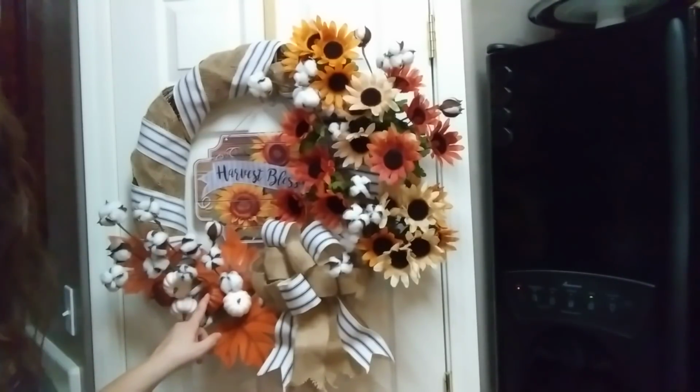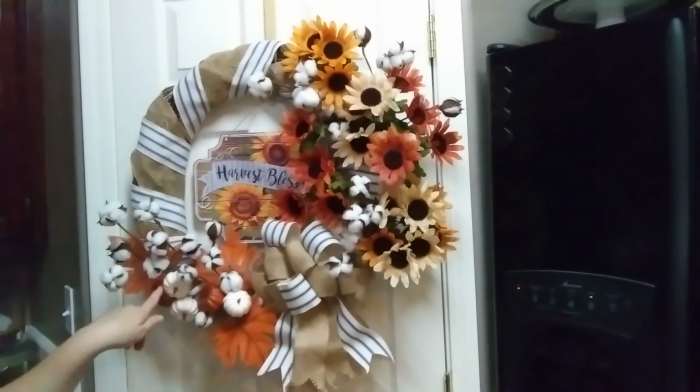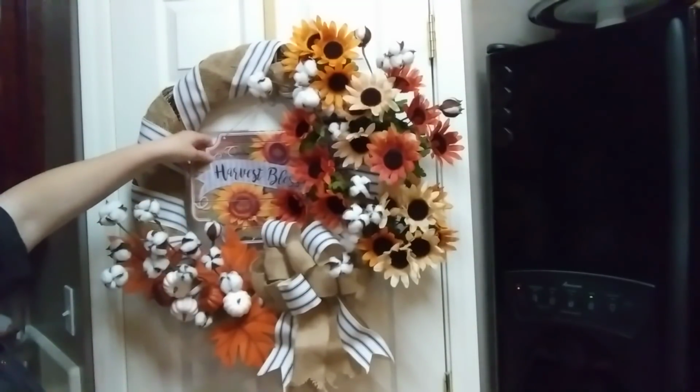But then I also put some of those little pumpkin picks. So I think I have $1.66 worth of it. So almost 2 packages on here. So I have 3 of the little clip-on white pumpkins and then 2 of the burnt orange pumpkins. I love it. I absolutely love it. It's a lot of color for me, but I will soon be taking down my French market in my front porch and putting this up and decorating for fall.